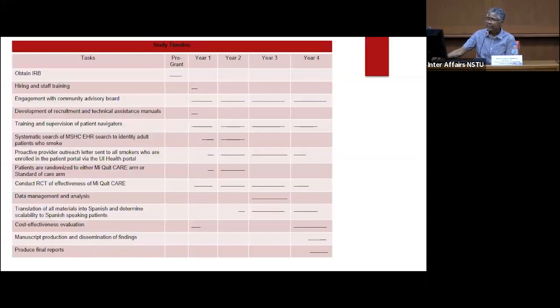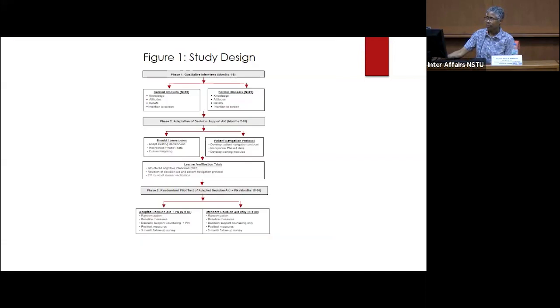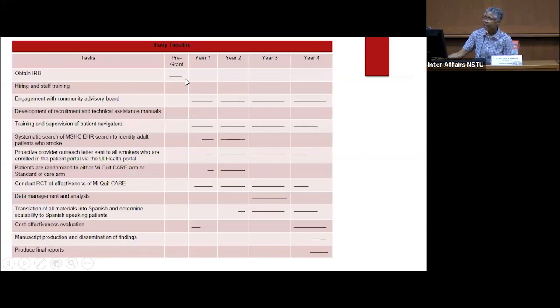All right. Study timeline is also important, and you want the timeline to match onto your study design. So here you can see, if you look carefully, that I have months 1 to 4, what I was doing here, and then it lines up with my study timeline. So typically you want to do pre-grant application, pre-grant activities such as IRB, hiring, engagement with your advisory board, and then you go through and say, when will each of the phases of the study be conducted?